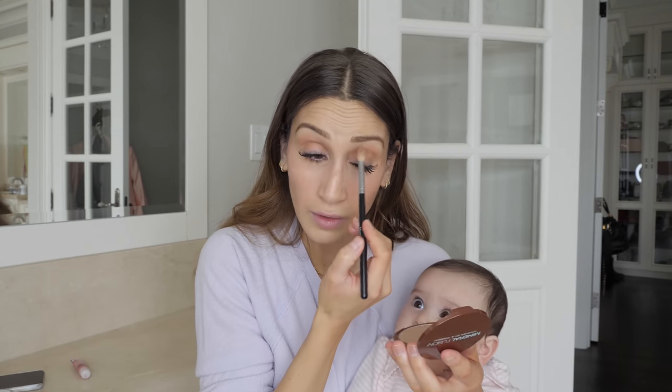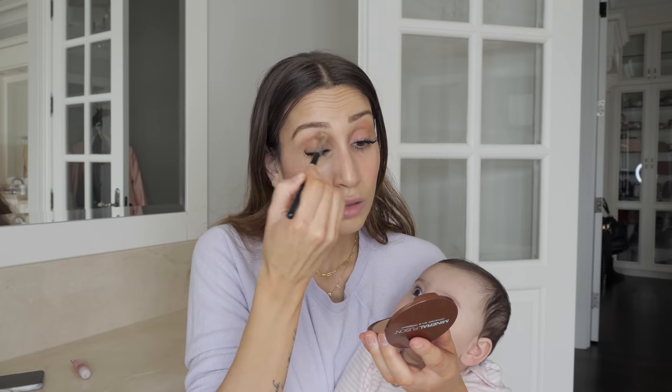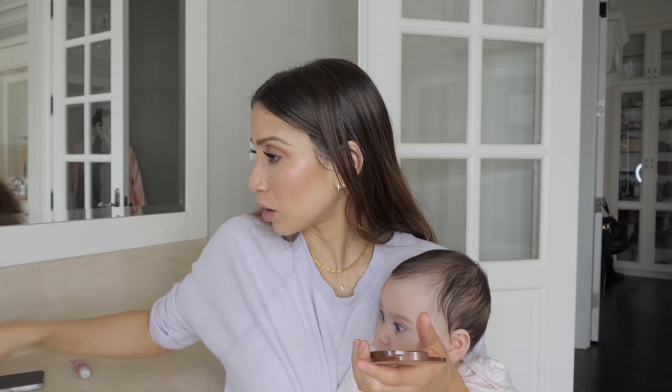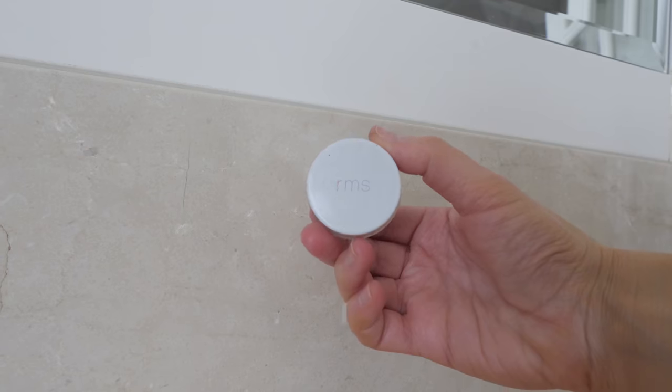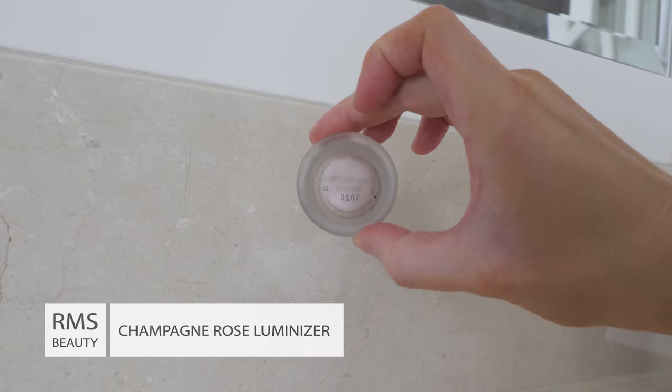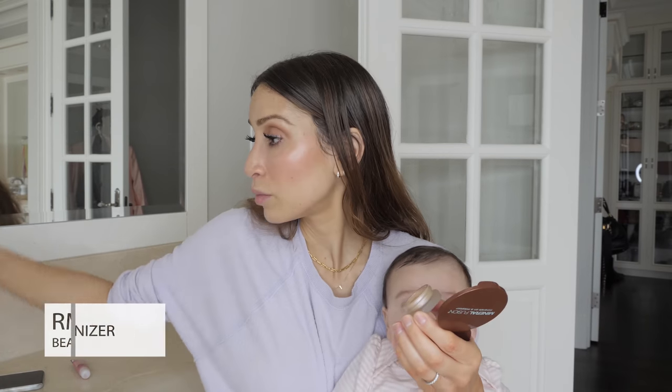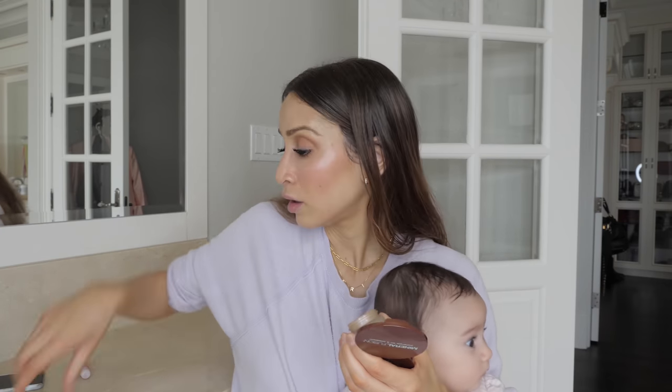And then I will just fix up my bronzer a little bit, just like that. And then I will apply a little bit of Luminizer to the high points of my face. And the one I use is another RMS Beauty product. It's Champagne Rosé Luminizer. And I'll just put that on the tops of my cheekbones. Then along the bridge of my nose. I just put a little bit on my Cupid's bow and whatever's left over on my chin. So that is what I do for my base.